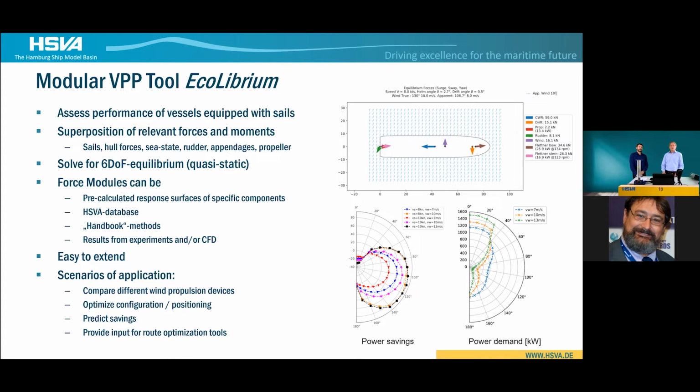Force modules can be pre-calculated response surfaces. It can be data coming from our HSVA database. It can be handbook methods, simple equations for some appendages that we know. In general, we can use data from experiments and CFD, of course.